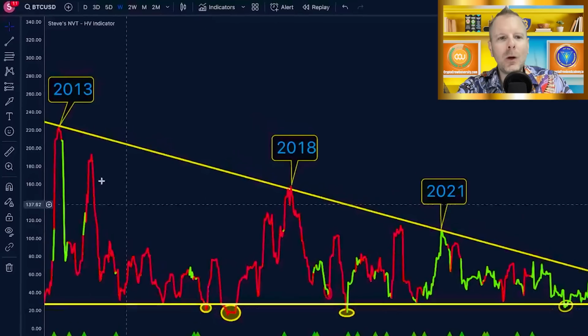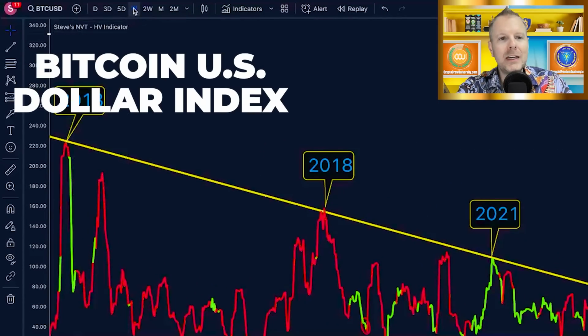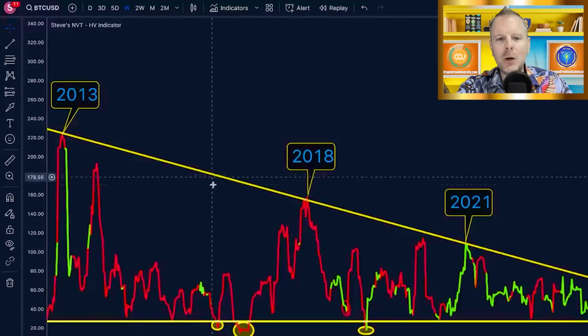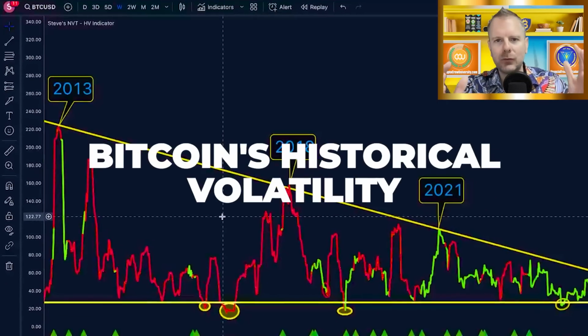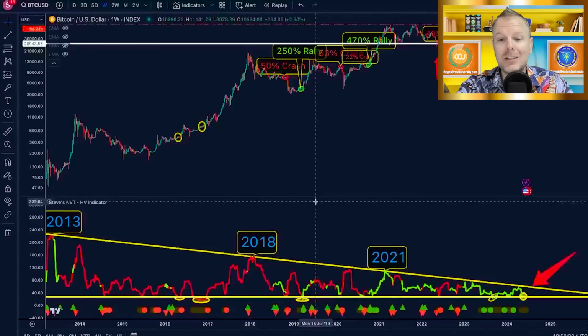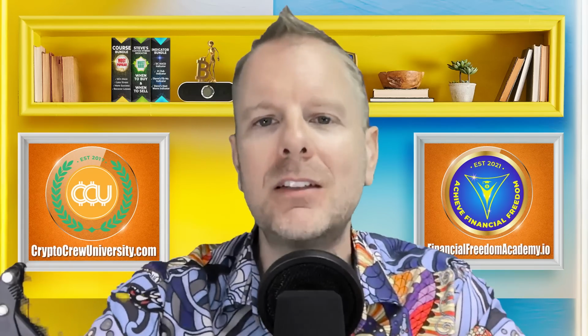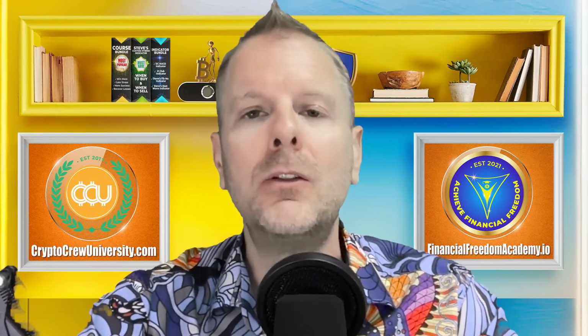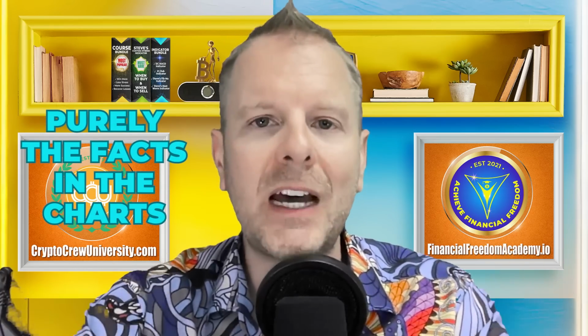Here we are, Bitcoin US dollar index, and we are on the weekly chart. What we have in front of us right now is Bitcoin's historical volatility. We're going to break this down and we're going to pair it with price action. We're going to be looking at the past 11 years, and Bitcoin has only had this low of volatility 4 other times in the past 11 years, and we've got to break it down pound for pound, move for move, looking at purely the facts in the charts.